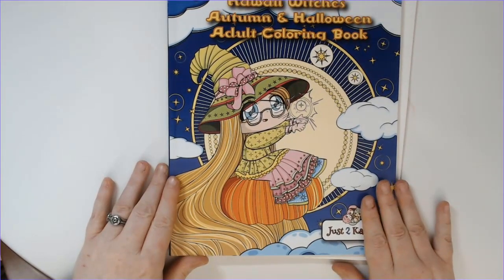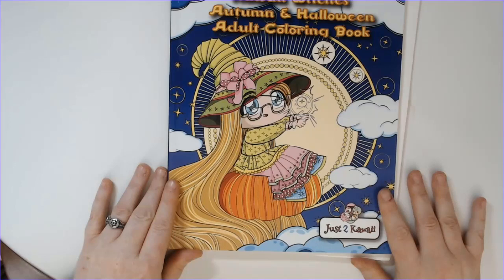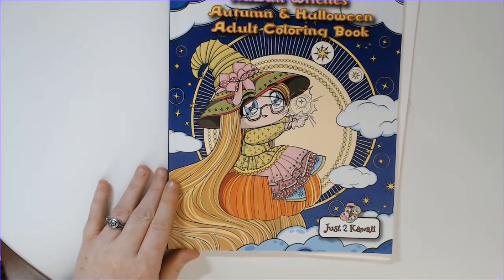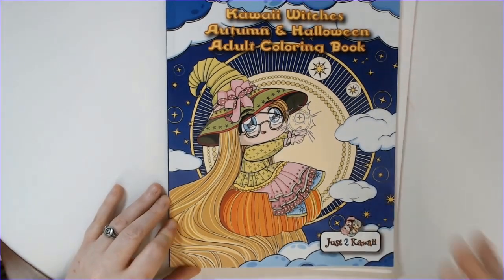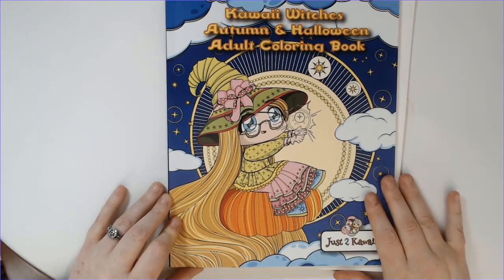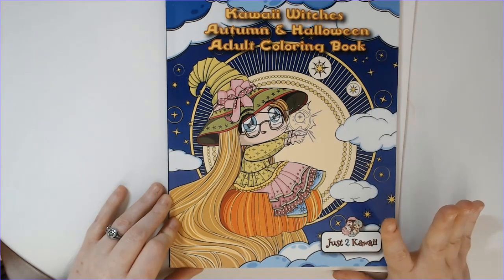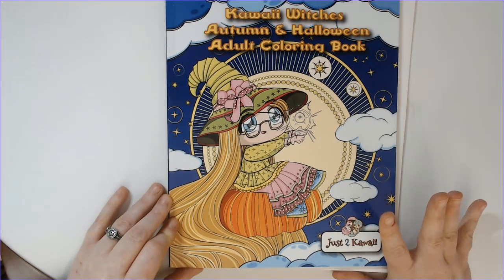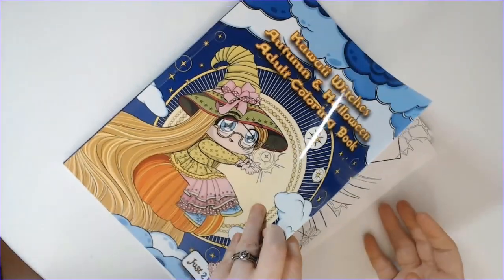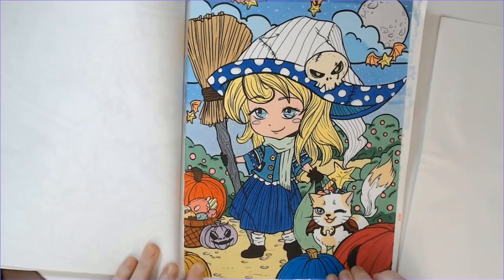Kawaii Witches Autumn and Halloween Adult Coloring Book by Just Too Kawaii. I am a big fan of Adventure Time. We just finished watching it a month or two ago, and I absolutely adore the show. We particularly like Fiona and Cake and the episodes around them. I'm not going to explain who they are because I don't want to cause any potential spoilers for anybody that hasn't seen the show. But HBO is apparently working on a Fiona and Cake spin-off series, so I'm excited about that. The moment I saw this picture, I thought, this is Fiona and Cake going trick-or-treating on Halloween, and I was so happy with how it turned out.